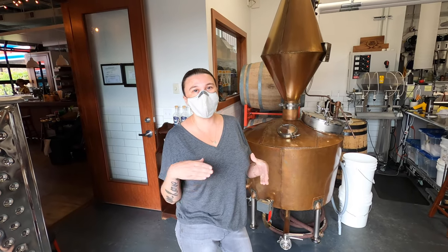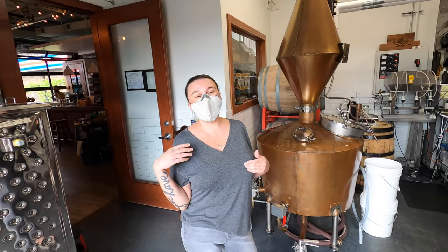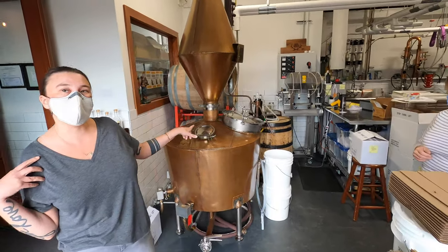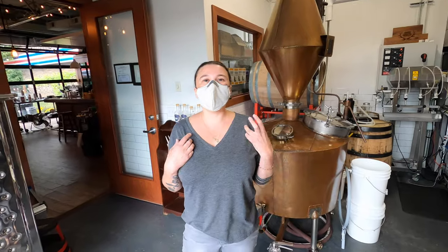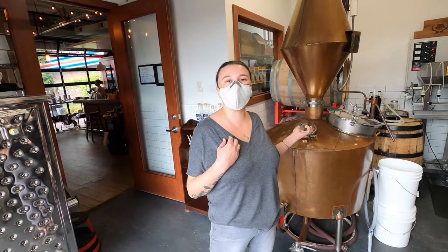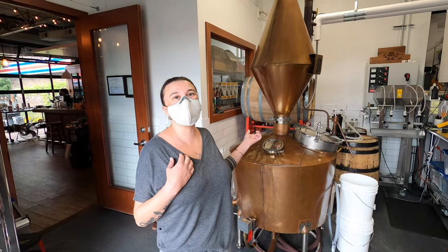From scratch, so we are taking raw ingredients and taking it all the way through the distillation process. Today we've got some rum running over on the pot still. This pot still is awesome because it allows a lot of the flavors of the ferment to come through. So this is a rum run, so the molasses is really coming through with the pot still.